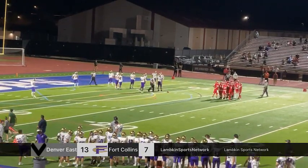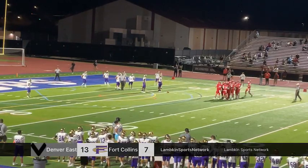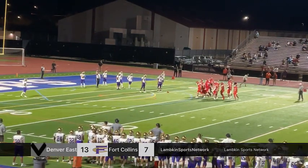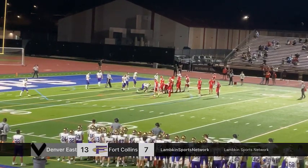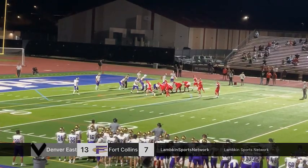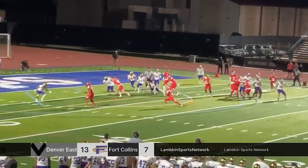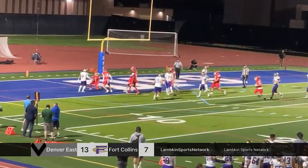Lambkins got their backs against the wall again. Let's see if they can rise up again. That back for Denver East is a big kid, and he's fast. Pistol formation. Wideouts are in tight. Going to be reversed to number one, and it's still going to get in there for the touchdown.